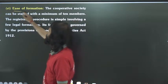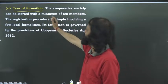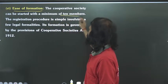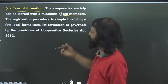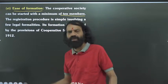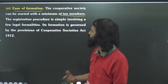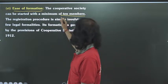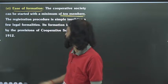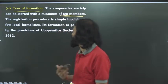Ease of formation means it is easy to form. The cooperative society can be started with a minimum of 10 members. The registration procedure is simple, involving a few legal formalities. Very simple. Few legal formalities only you need to face, so some people come together, especially around 10 members can join together, and they can register this cooperative society.